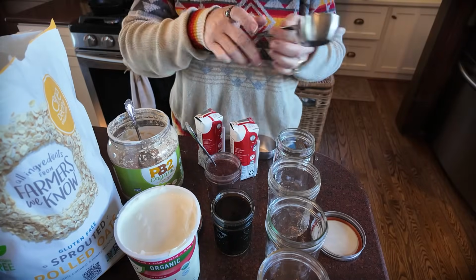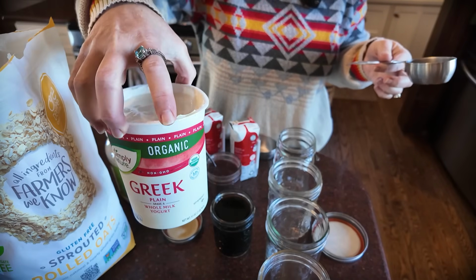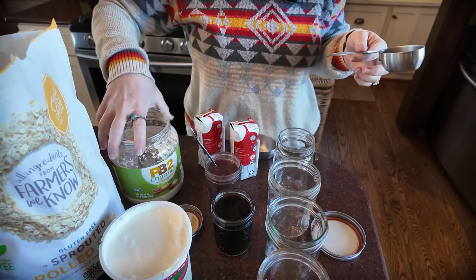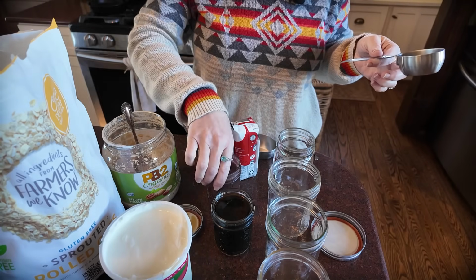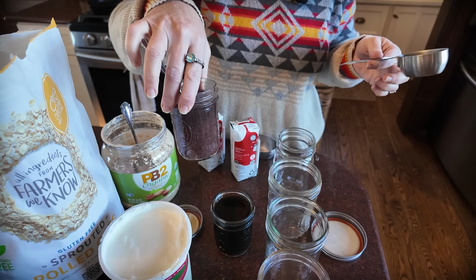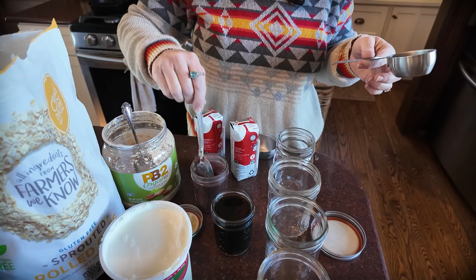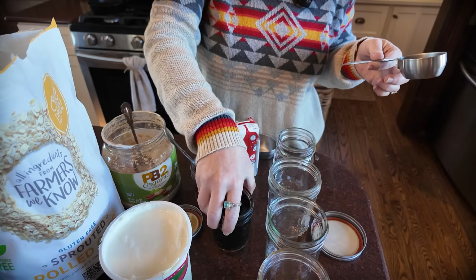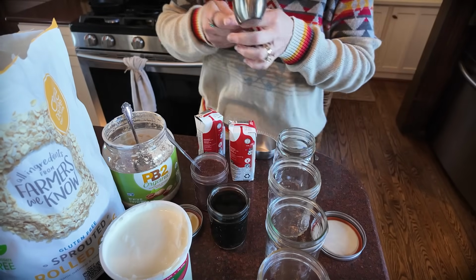Okay, for the oats, I'm using just sprouted, regular old rolled oats, some Greek yogurt, we're doing peanut butter and jelly style, some peanut butter powder, some of my blueberry zucchini chia jam. So this is a really low sugar recipe, and the chia seeds are already in it. Some of our maple syrup and some whole milk.